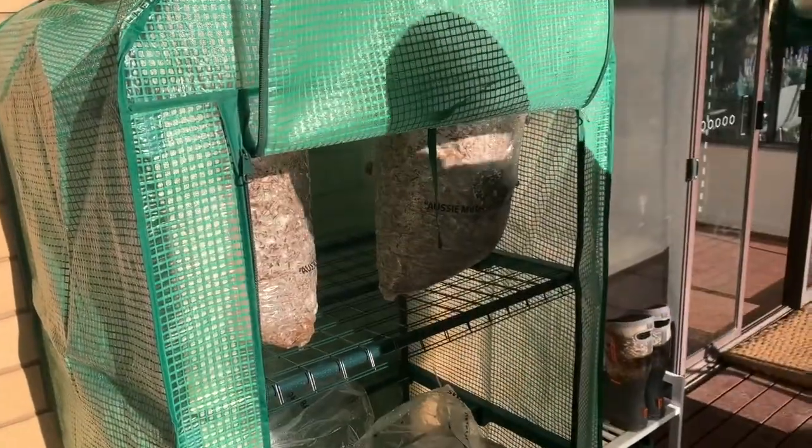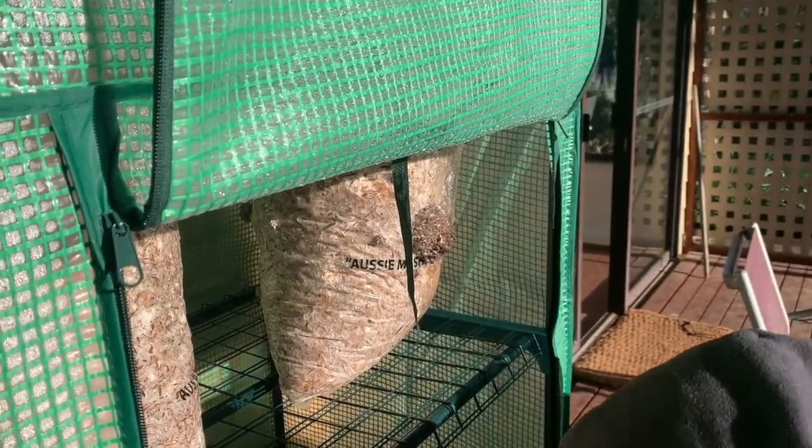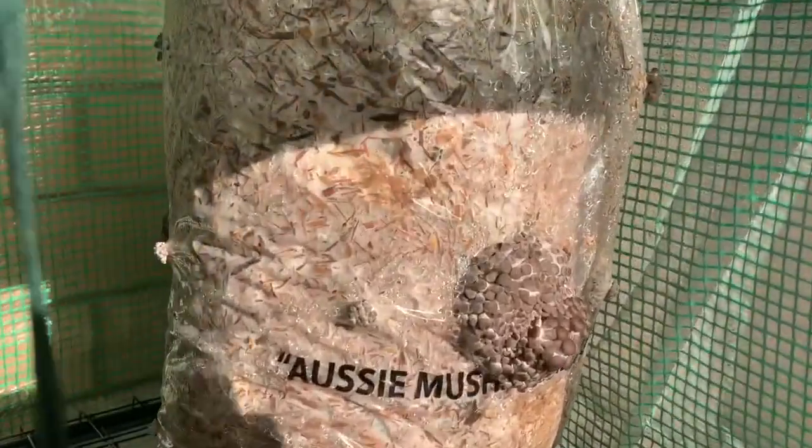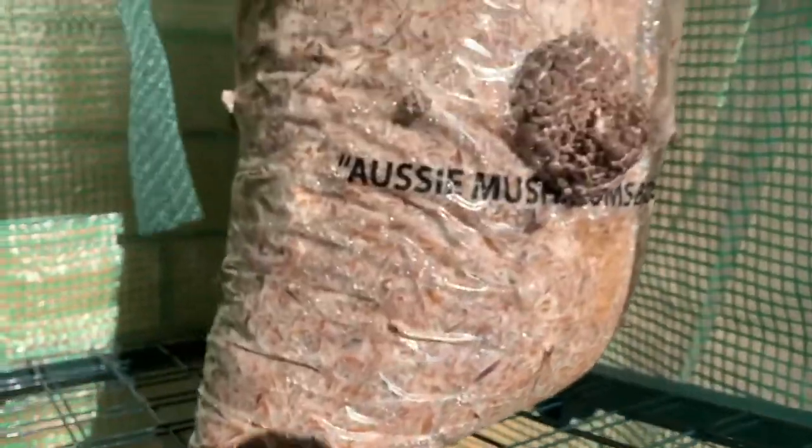Just about to check on the mushrooms for today. There they are. Let's see how much difference a day makes. Don't stand up. Wow. Got some little ones up here. Over here. That's 23 days.